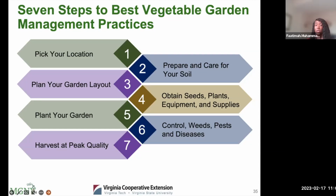The next step we talked about was preparing and caring for your soil. I could say two words: soil test, soil test, soil test, repeatedly. And also compost. I'm a big fan of compost. Again, it's a great thing to help the environment and also helps your garden, and it limits waste. We all have vegetable and fruit scraps from our kitchens that we can use.